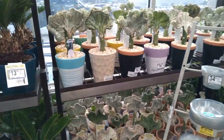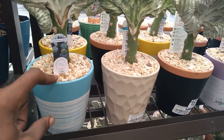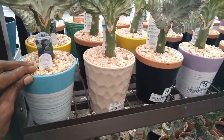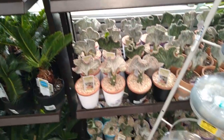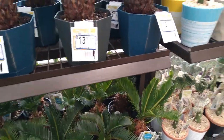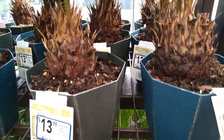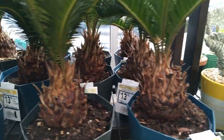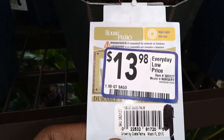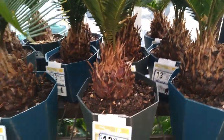Alright, start on this corner here. I'm gonna have some kind of cactus in this already glued down, not supposed to be rock there. Right next to that we have our plant of steel here. And this is, if I'm not mistaken, a sago palm or some kind of sago. Let's check that. Huh, right there. Yeah, sago palm for $13.98.